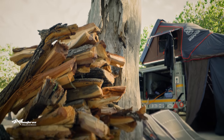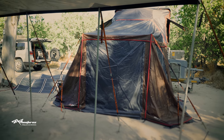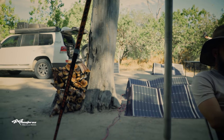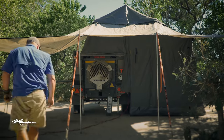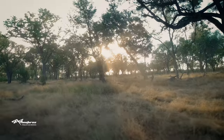We set up our campsite at MK1. Really nice campsite. And the reason we chose that campsite is because it's got a good balance between shade and sun. So to charge our cars and trailers, we use solar power. And you need a good amount of sunshine to keep those batteries topped up. So yeah, we've settled in, beds are made, trailers are completely set up, and we're on a game drive in what has to be one of the most majestic places in Botswana, the Moremi Game Reserve. Fantastic. Let's see what we see.